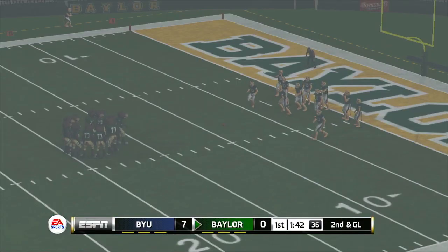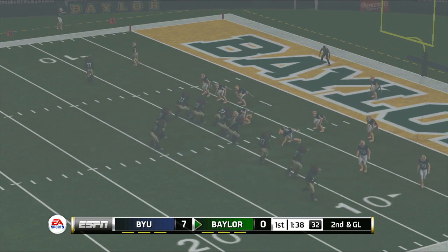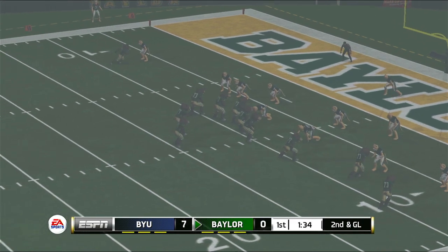Here's the eighth play of the series. Larry, Larry. Let's eat it up. Mike 41. I've got a wedge. Red two.